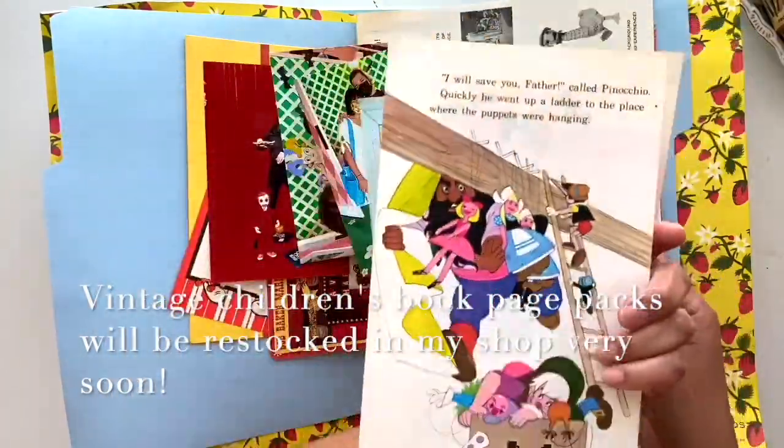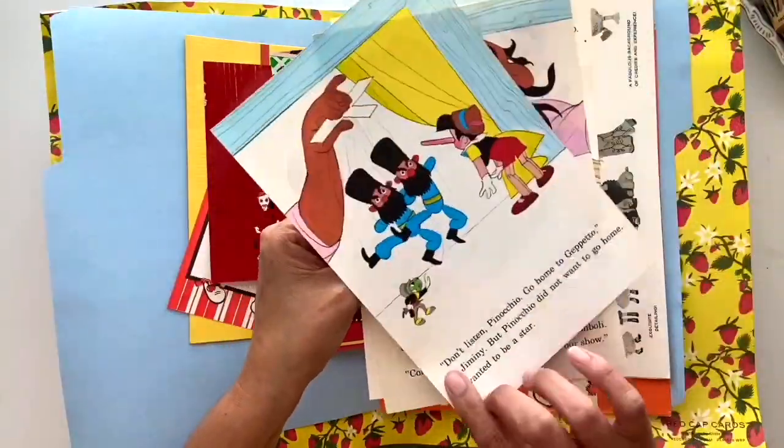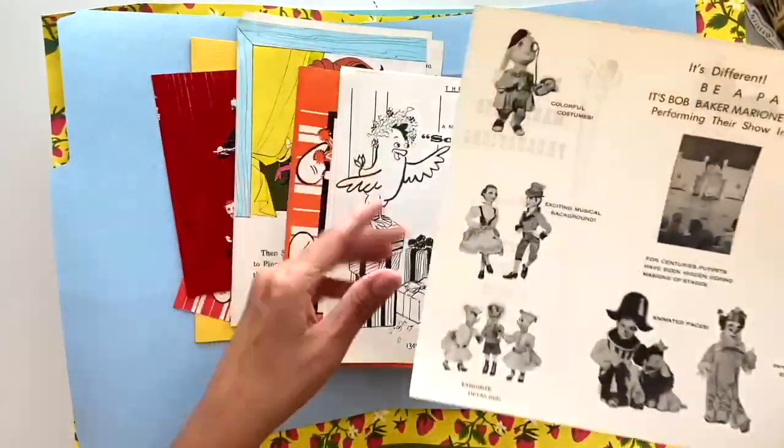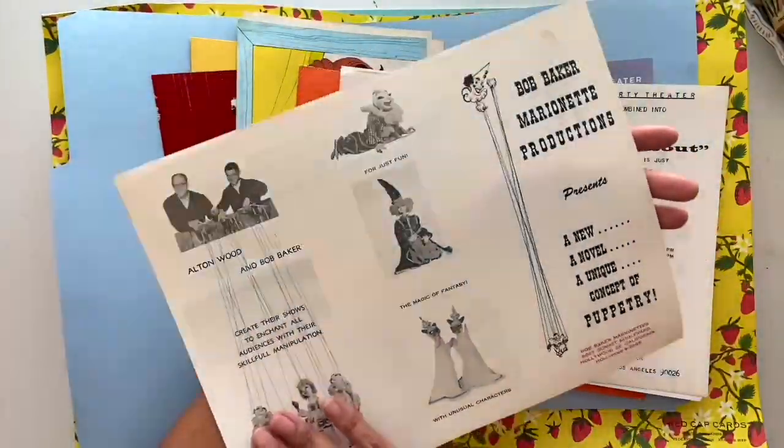And these are some vintage book pages. When I was putting together vintage book page packs, I came across these pages, and they're Pinocchio and different marionette puppets. So I thought that might be fun to use in this layout. And I'm just showing you some of the ephemera that they gave me. I'm not going to use all of it in this layout.